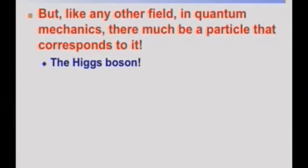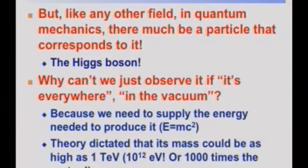Now, like any other field in quantum mechanics, there has to be a particle, something discrete that corresponds to it. The particle that corresponds to this field that's everywhere is what we call the Higgs boson. Now, why can't we just observe the Higgs boson by zooming in? If it's everywhere, if it's in the vacuum, why has it taken so many decades to find?